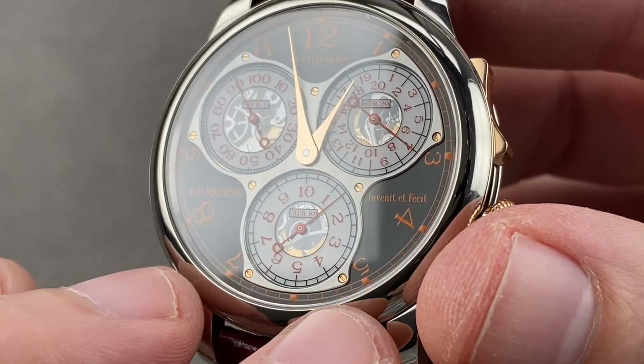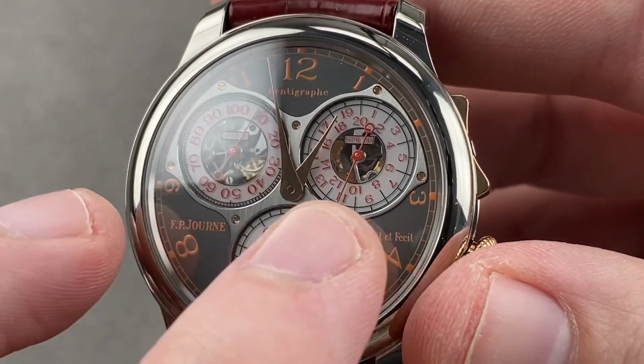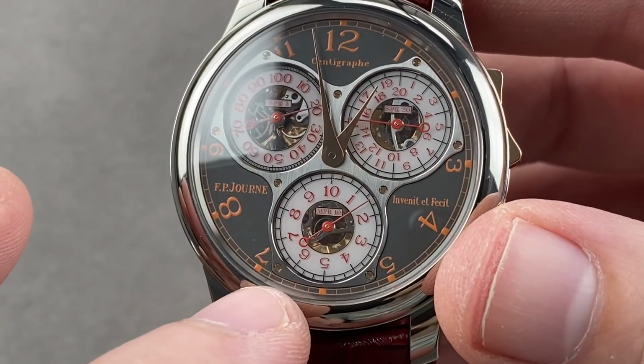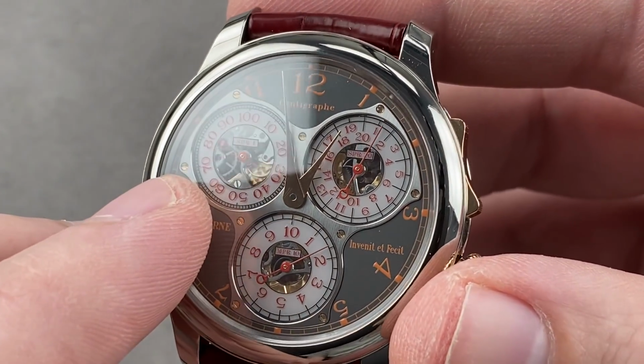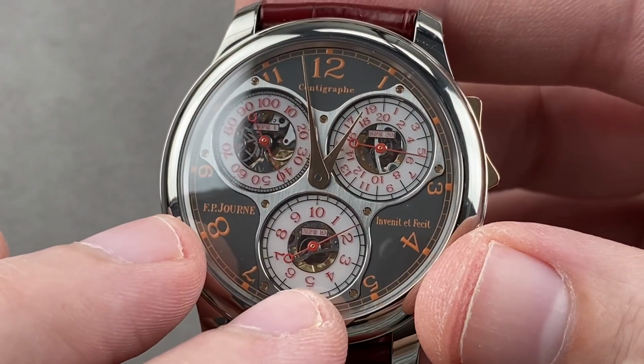Instead of black polished steel screws, here we have rose gold screws. You can see that each of the registers has been expanded. The standard Santograph features tachymeter scales on all 3 registers. Here, those are obviated, allowing the centers to be opened up, and you can actually see through the smoked sapphire and appreciate the mechanism that underlies the Santograph system.